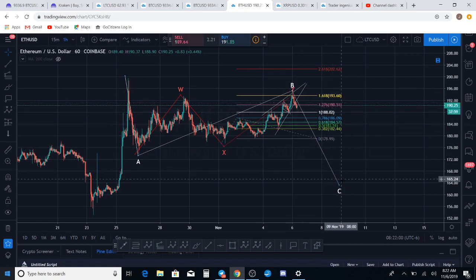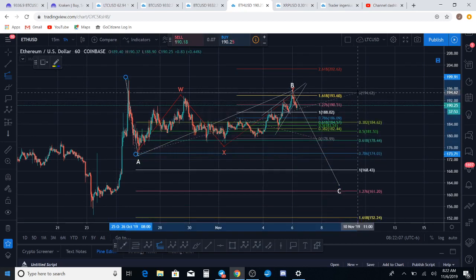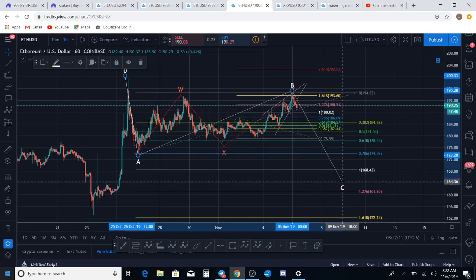I've got targets down here. Let's see, a 1-to-1 extension target down to the bottom side, about 168 to 161 for now. If we get impulsive, then we're going to look at something else. We're going to call this a one wave, and then a two wave, and then we're going to get deeper than that, and it's going to be going down.